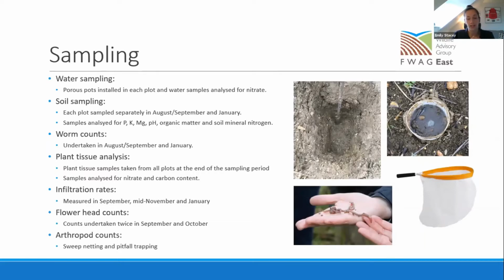Infiltration rates were also monitored throughout the season. So we did this in September, mid-November and January. As you can see in the photo in the top right-hand corner, there's a white pipe that's been hammered into the ground. What we do is measure how long it takes for 200 millilitres of water to infiltrate into that core. And that's repeated twice within that soil core, and the second recording is thought to be the most reliable. And we were doing this in 3 different locations for each of the cover crops.